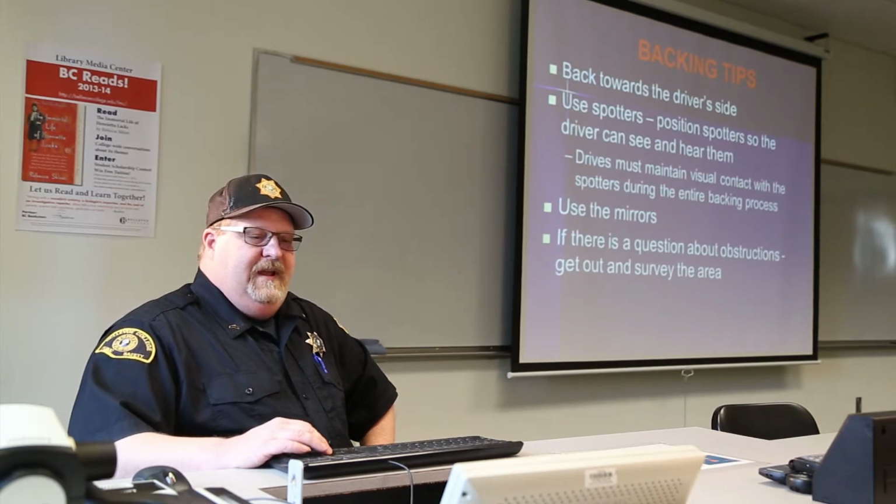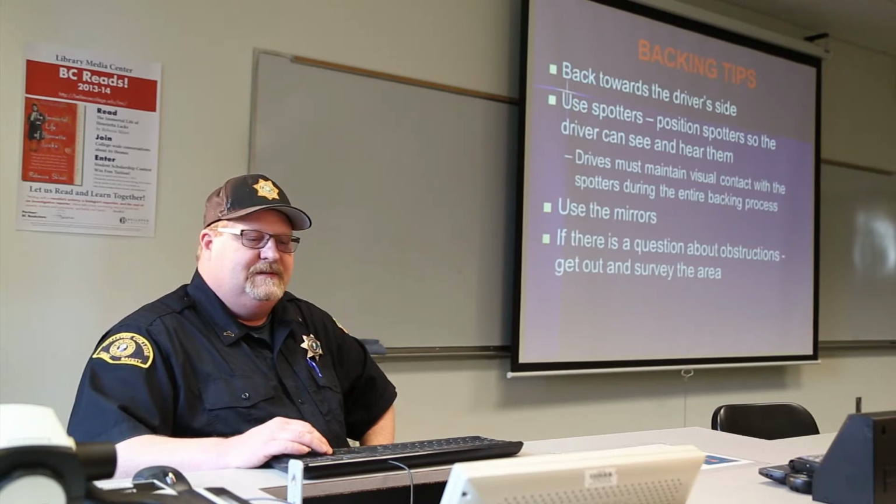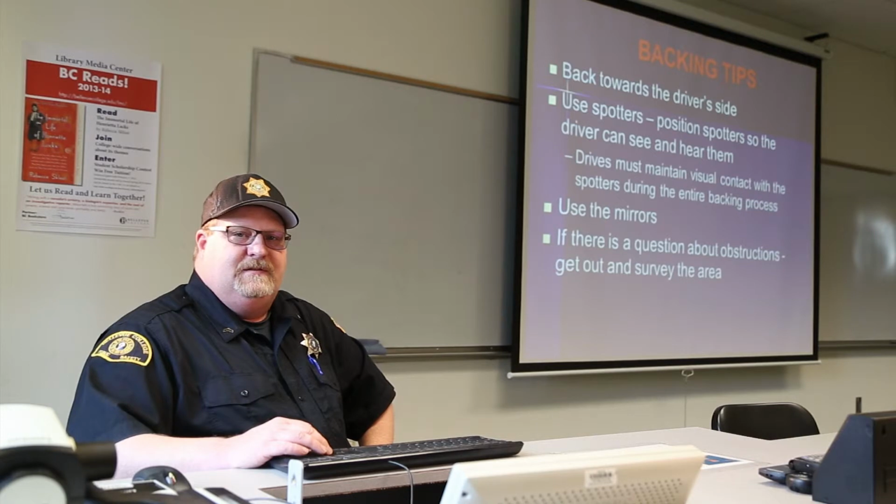Back towards the driver's side if you can. Use spotters. Position the spotters so the driver can see and hear them. Drivers must maintain visual contact with the spotters during the entire backing process. Again, use your mirrors. If there's any question about obstructions, turn the engine off, get out, and survey the area.